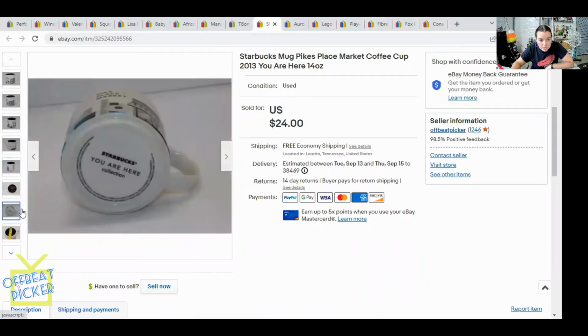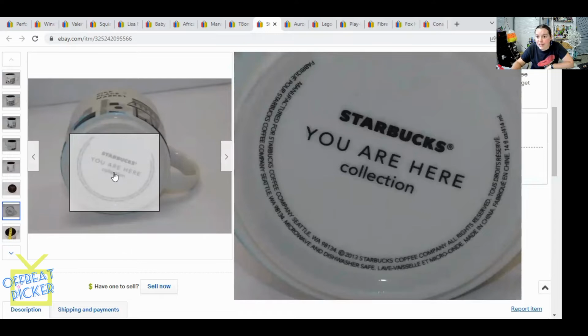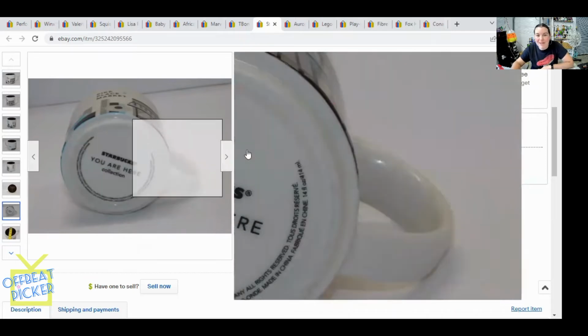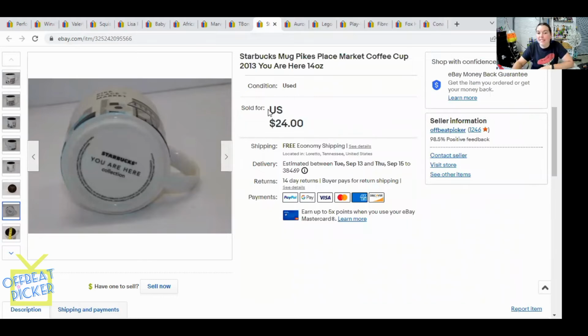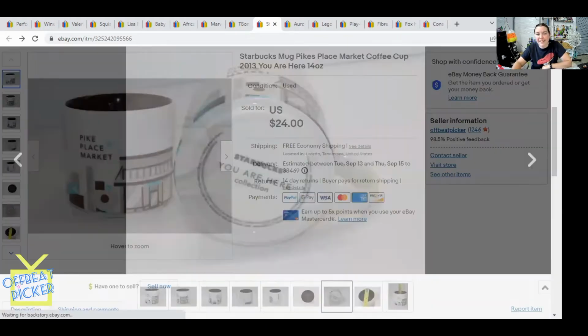And let me see if I can show you what the bottom looks like. These are the You Are Here collection Starbucks mugs. You'll see it on the bottom. That's how you know it's one of them. And there are some that, seriously, go for great money for a coffee mug. $24 isn't bad for a coffee mug, but there's some that go for much more out there.